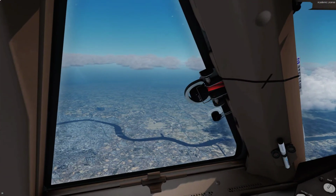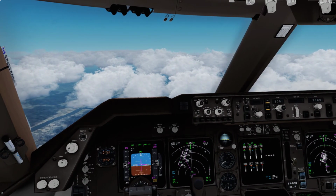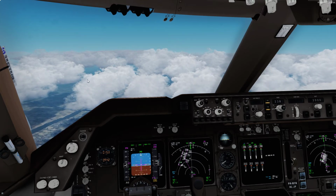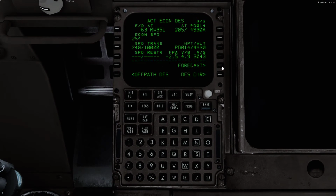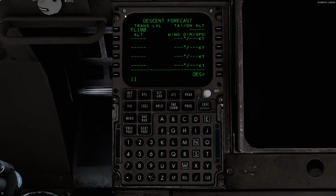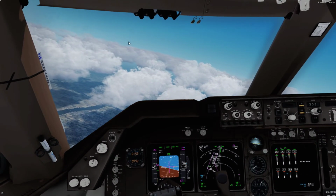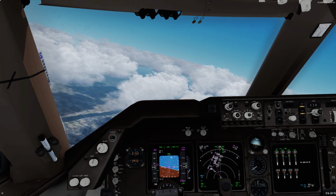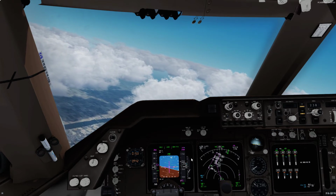Okay, so I think the airport's about... Nah, it's not. Right, I need to go set the standard pressure as well. The transition level is 118. The reason why it sounds a bit weird is because China, and I don't know about anywhere else, maybe the whole of Asia, likes to set their altitudes all in meters.